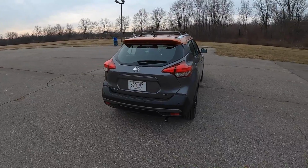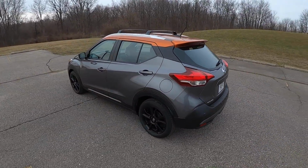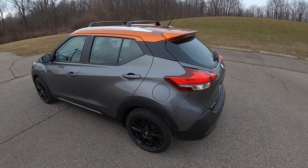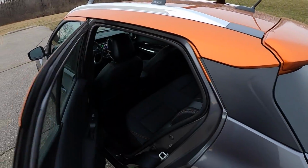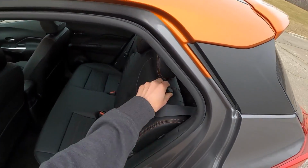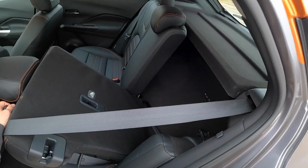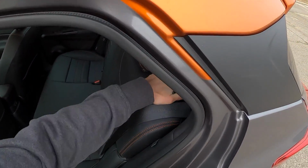Overall, it's a nice compact size. It's a great little city car. It's affordable, it's cheap on gas. It has a nice amount of headroom. This is a good entry into the crossover market if that's what you want and need.